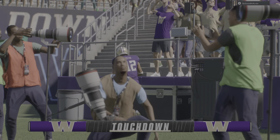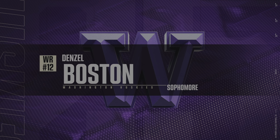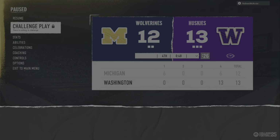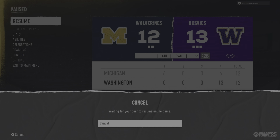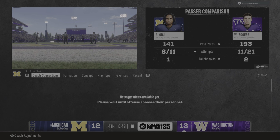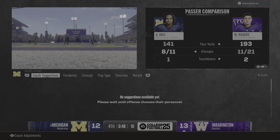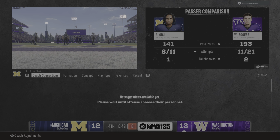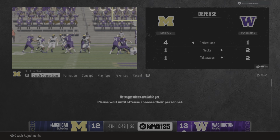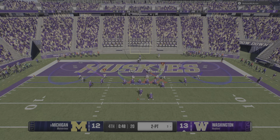Touchdown, Washington! And in the final moments, they've taken the lead. Timeout called there by the defense, desperate to get the ball back and save as much time as possible. The offense uses a timeout to stop the clock, and they'll get a quick breather. Okay, up by one, they'll try to get the deuce and make it a field goal edge.